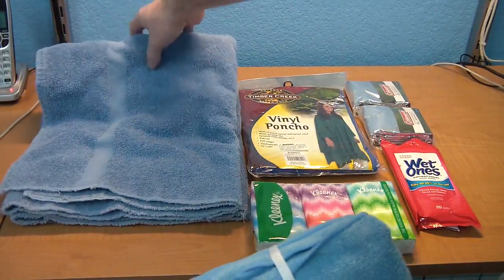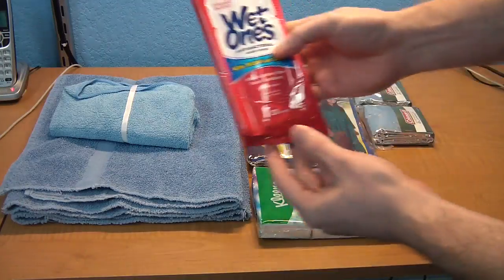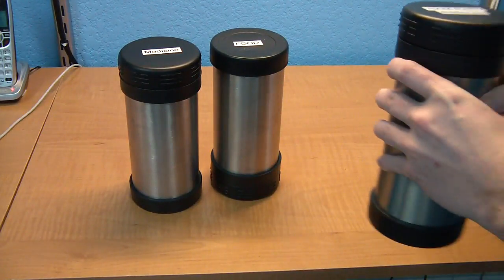As Ford Prefect would say, you should always know where your towel is. I also carry Kleenex, a poncho, some antibacterial wet wipes, and 2 emergency blankets. I also have 3 airtight thermoses.